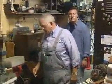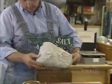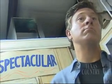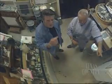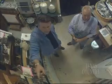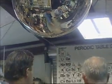Robert Little's turned his Temple of Tinkering into the most magnificent museum this side of the Smithsonian. This particular piece of salt came from the Grand Saline mine. And you know, I got the 92 elements over there in this periodic table here. So there's the periodic table of the elements, and then you've got the elements down here, right over here.